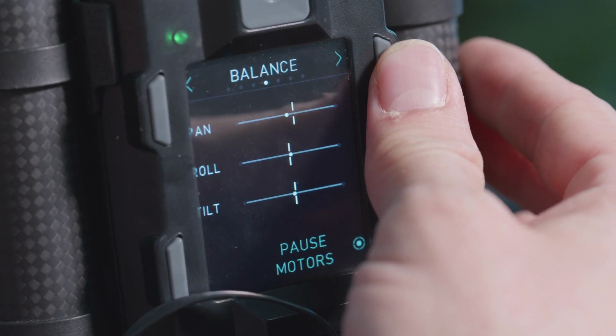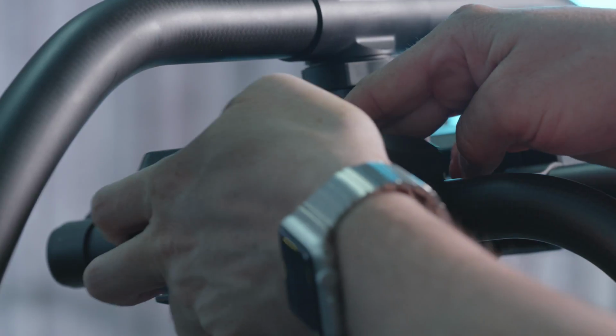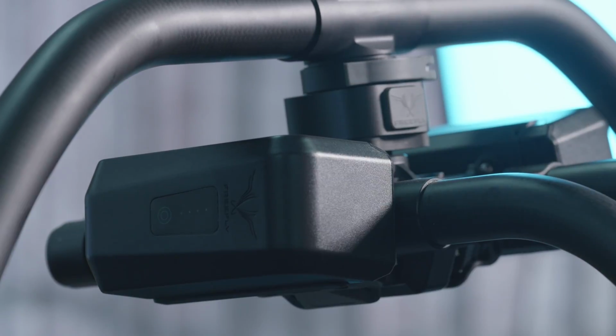If there is something that I need to tune, I don't have to go to the app anymore. I can just go to the on-screen display on the back of the Movi, and I can make my fine adjustments with the hot swap system, and having the Movi batteries being able to power everything, it's so much easier.